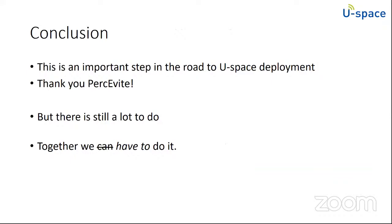So where are we? Well, we have a very important building block provided here. Thank you, PercEvite. But there's still a lot to do to get it into actual use. And I think we all have to work on this, because all too often these research projects create a great big buzz and it dies away. But here there's genuine societal improvement possible by applying the outcome of this project. And I really hope that we can find a way to keep this activity going and push it into the next stages. So here I end my talk.